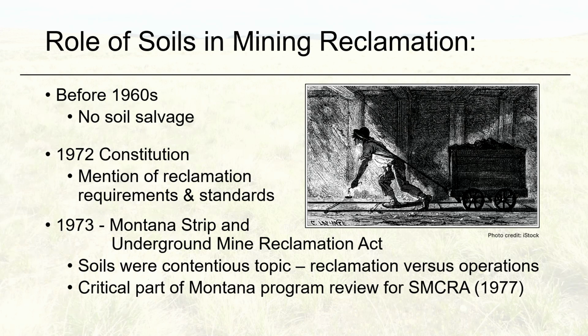And I just want to back up a little bit and talk about how the soils handling part of this came out in the regulations. Again, I was not around for this part of it, so I've just been talking to folks that were there and were working on this stuff, particularly in the 70s. So before the 1960s, at most mines, you weren't salvaging soil for reclamation. I'm sure some people were, but it wasn't regulated and it wasn't necessarily a common activity.